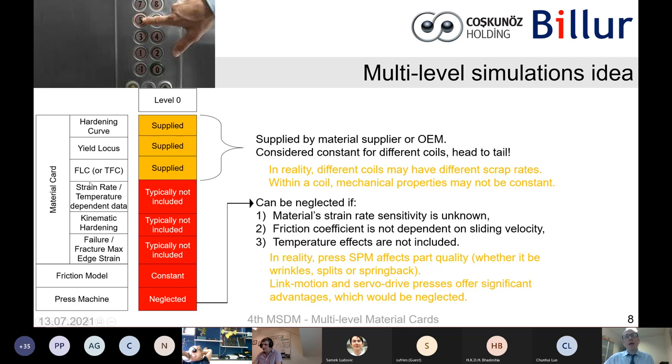So when you have a material supplier or OEM giving you the material card, they typically give you a hardening curve, a yield locus, and an FLC. And we consider this as constant for all the coils from this specific supplier, head to tail, but in reality, different coils typically may have different scrap rates. That's very common. And within a coil, mechanical properties may not be constant from head to tail. Other than that, we may need strain rate or temperature dependent data, typically not included. Kinematic hardening, typically not included.